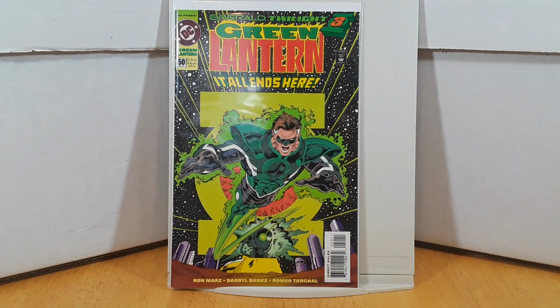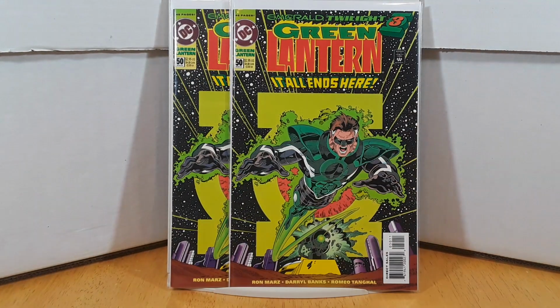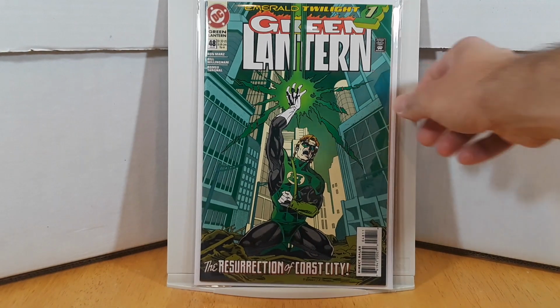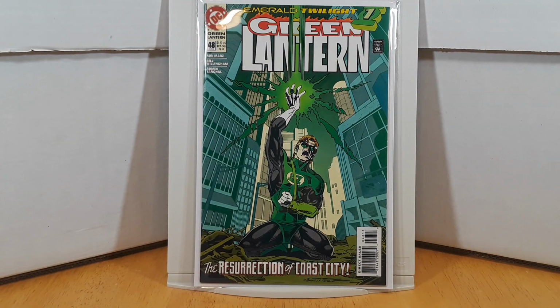Again, they were $1. Number 50, which is first Kyle Rayner as Green Lantern and first Hal Jordan as Parallax. So again, for $1. I think there's only one printing. I could be wrong, but a couple copies of that. And I did know this one. I was glad this was in there. 48 for $1 in really great shape. First appearance of Kyle Rayner.